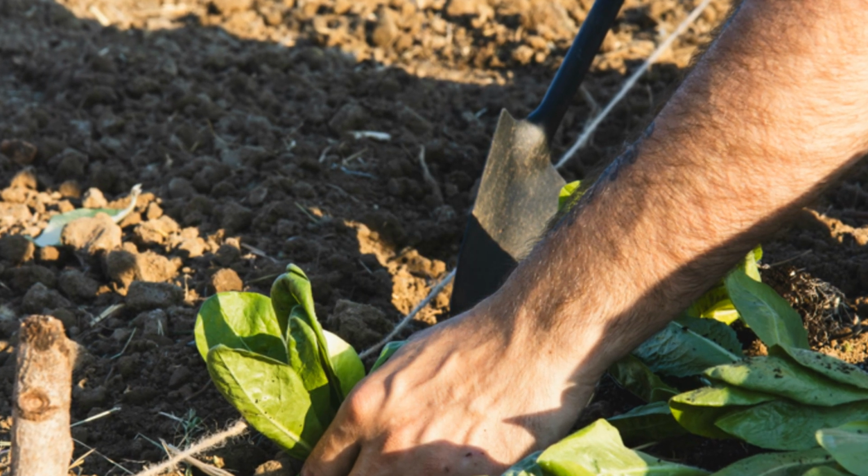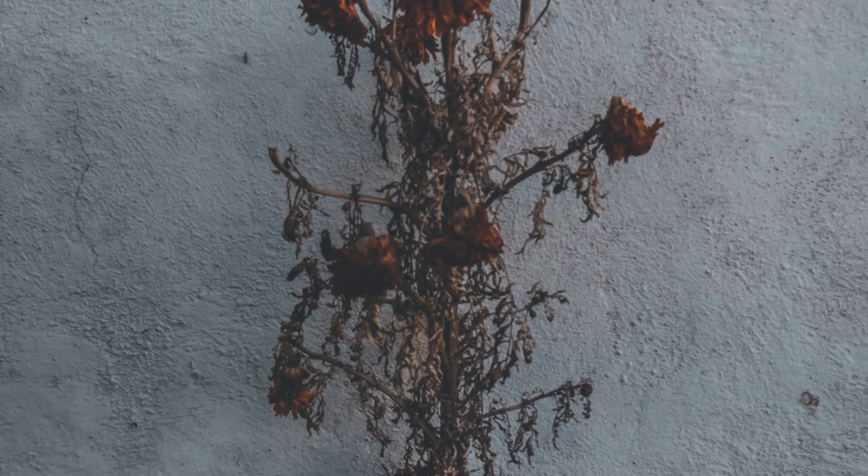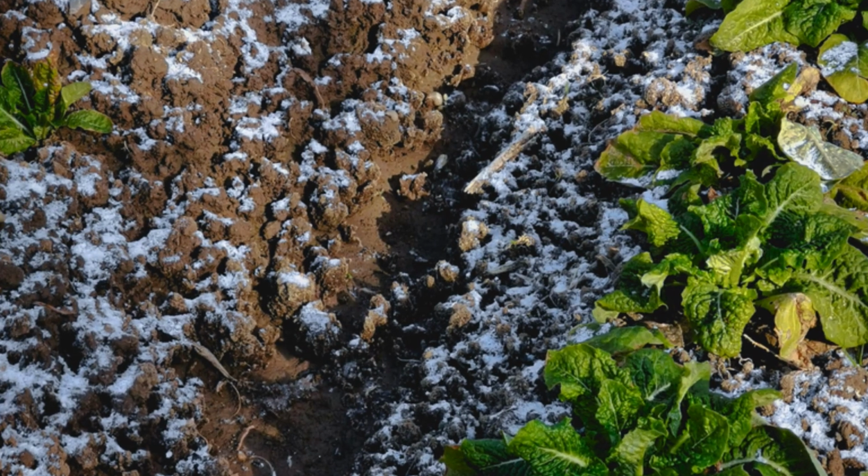First up, we've got spinach. This leafy green is tougher than it looks, tougher than you by the looks of your sad excuse for a garden. It can withstand the cold, even a bit of snow won't scare it off.